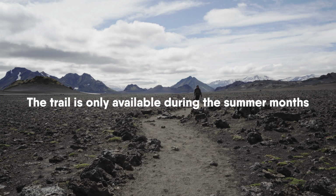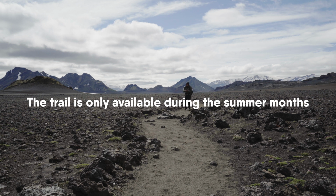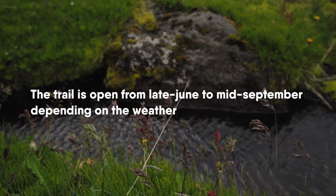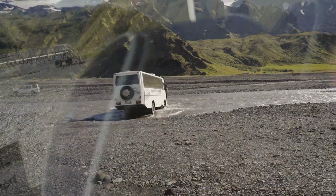The Laugavegur Trail is only available during the summer months, since the roads leading up to the trail are usually inaccessible during other times of the year. Generally, the trail is open from late June to mid-September depending on the weather.